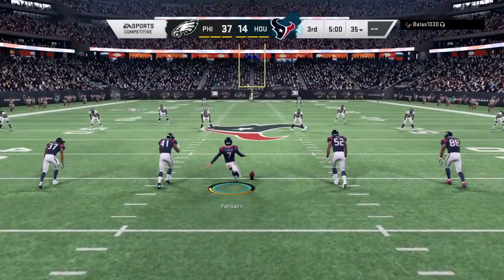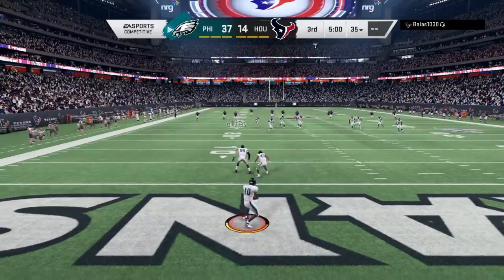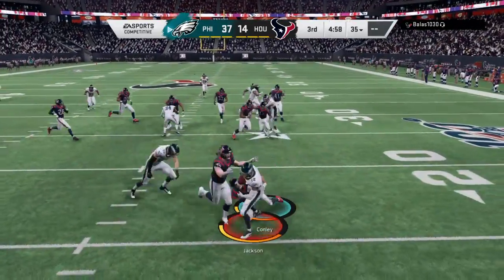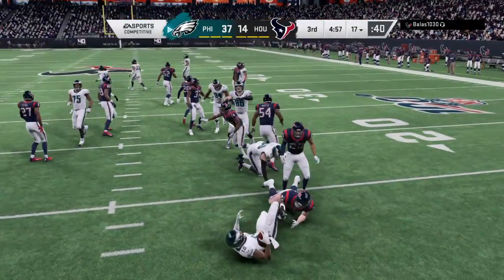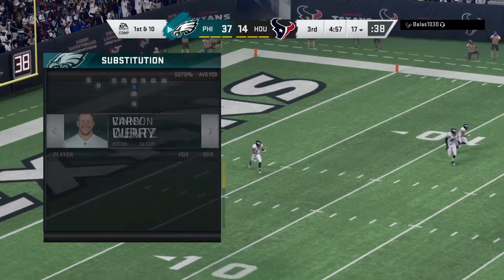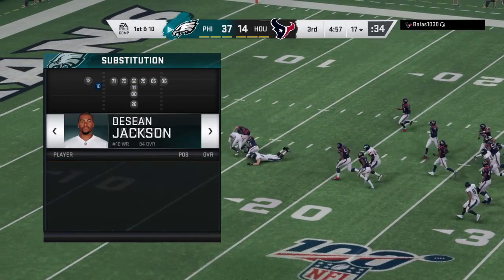So the Eagles with the lead, and they're going to get this football first as the third quarter gets underway. That'll be taken in the end zone, and he will be brought down here at about the 17-yard line. The Eagles take over 1st and 10 at their own 17-yard line.